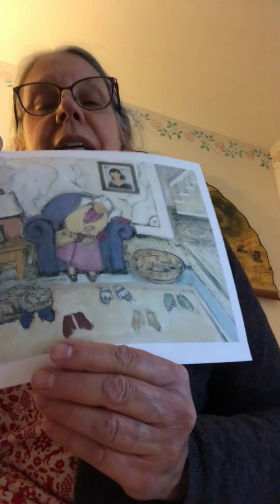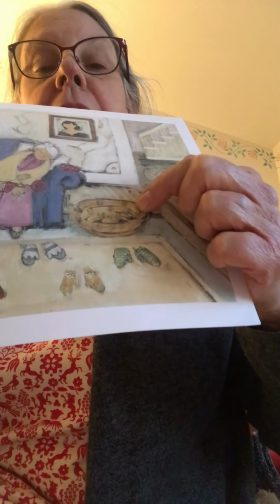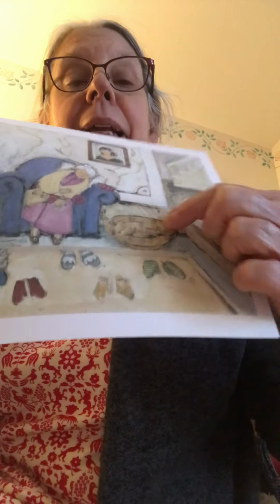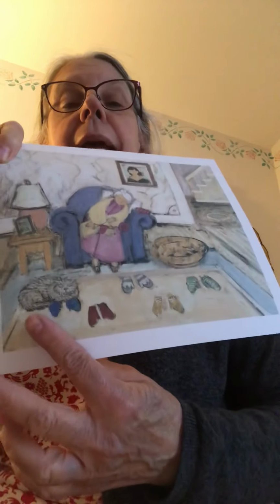That's kind of special, isn't it? And here she is sitting in her living room. You can see her from the front this time, with her knitting needles and her yarn and her basket. Look at that, that was full of yarn. It's getting kind of empty, isn't it? But look at all the mittens on the floor. She is a busy lady.